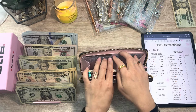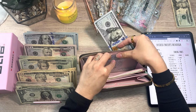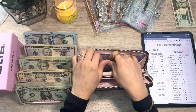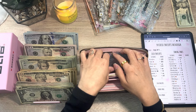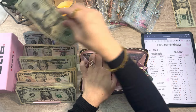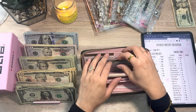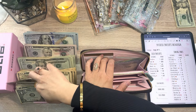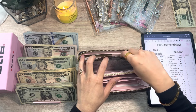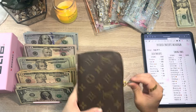In food, we are stuffing $100. Gas is going to be getting $60. Pets is getting $25. And that is it for this envelope.